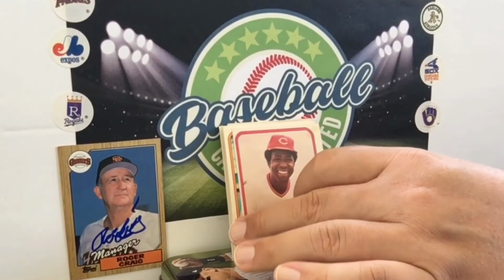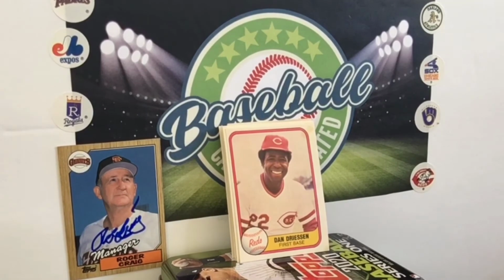Dan Driessen is our penultimate card on this pack. Yeah, that one looks like one of those faded photographs. Like, if your parents or your grandparents ever bring out a photograph of something that happened 40 years ago and it's all faded. It looks exactly like that right there.